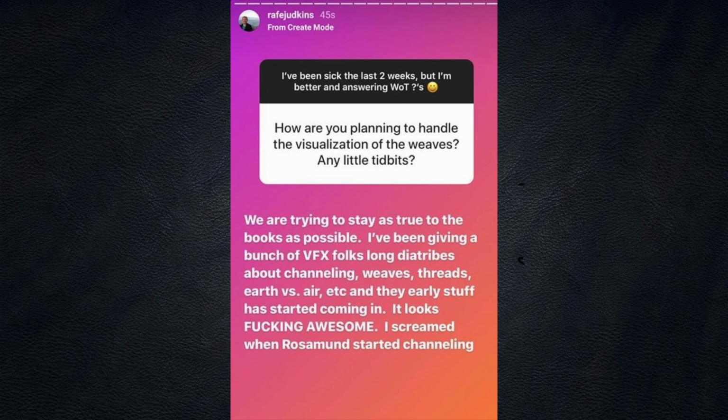Something that everyone, I mean, I know I have been wondering about since I heard there was a possibility of a show. How are you planning to handle the visualization of Weaves, any little tidbits? Rafe's answer, we're trying to stay as true to the books as possible. I've been giving a bunch of VFX folks long diatribes about channeling, weaves, threads, earth versus air, etc. And their early stuff has started coming in, and it looks awesome. I screamed when Rosamund started channeling.